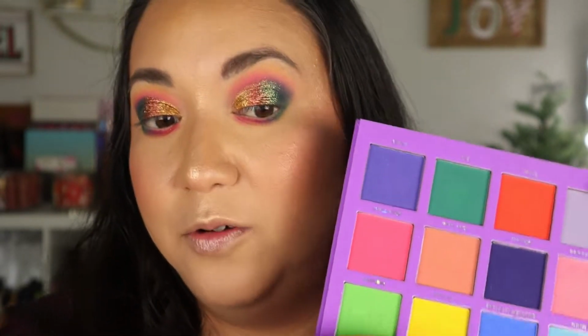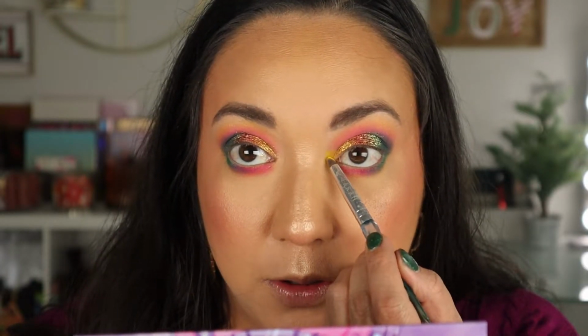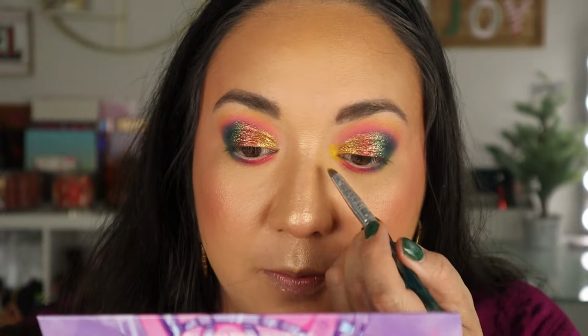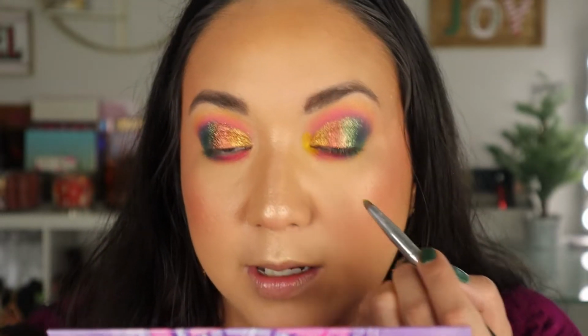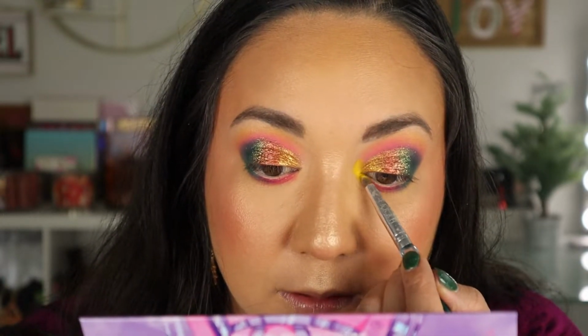All right, looks so good. So I'm gonna take the yellow from the Capricorn palette and use that as my inner corner highlight, the Chocobo. And I'm just gonna use that to add some inner corner brightness, give a little pop of yellow. I think that will work, right? Does it pop enough? Let's see.